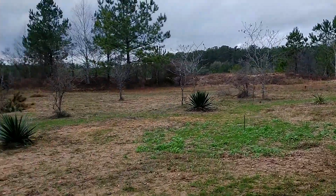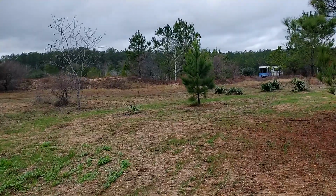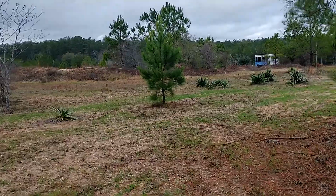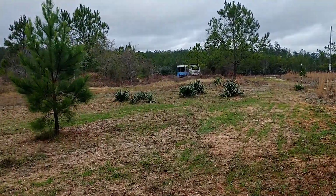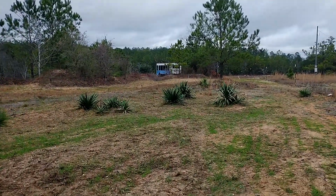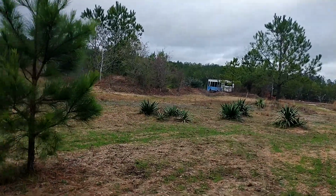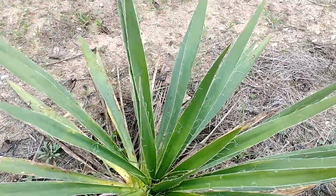We do have a nice little flock of yuccas here. Very beautiful white flowers later in the season. Plan to propagate these and grow a lot more of them because they're just so beautiful. Don't know that goats really care to eat them, but goats can't eat everything, or there wouldn't be anything left green on the land.